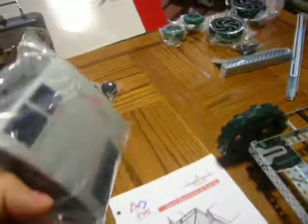This is initially the brain of the robot. Each port plugs in motors.